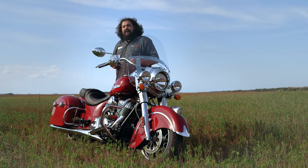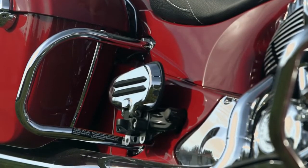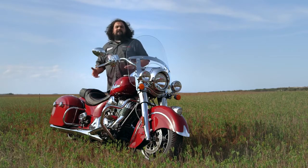Now when it comes to passenger accommodations, in addition to that awesome P-pad, there's also somewhere comfortable for them to put their feet. Check out the mini boards down here. I like these for two reasons. First, they're mini boards. You don't have to stuff your passenger on there with a set of foot pegs, which aren't really as comfortable as actual boards.